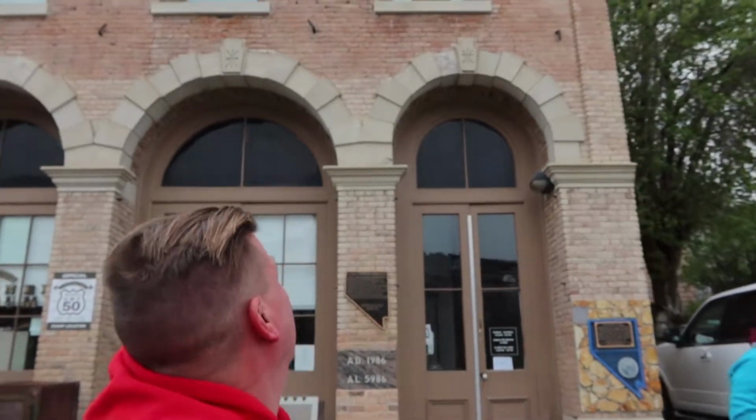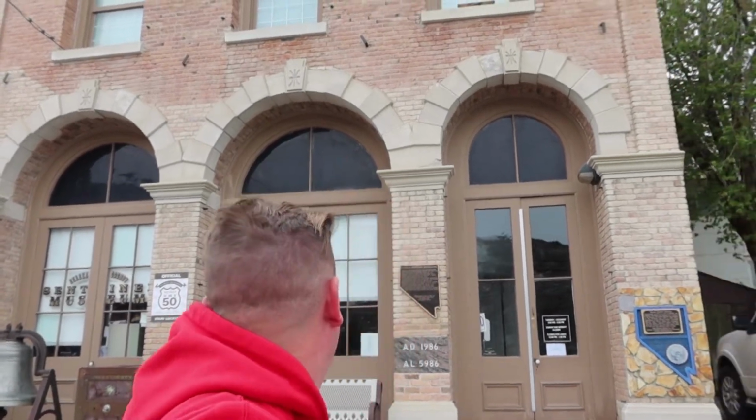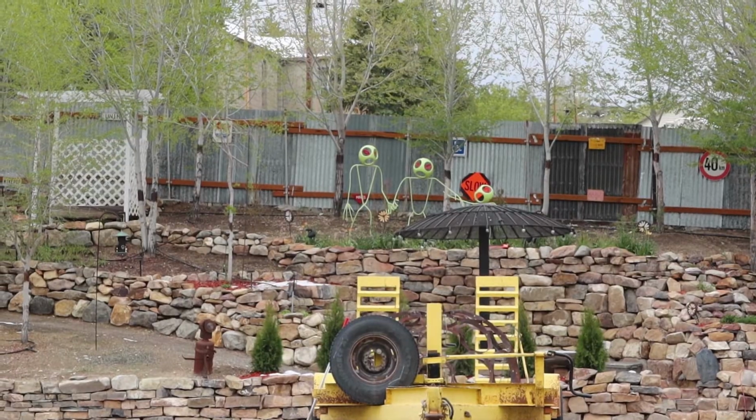So this building, God damn it, Tank. This building behind me here, 2-story building, was built in 1879 as well. It held the local newspaper, the Eureka Sentinel, until 1960. And now it's a museum. Got him.